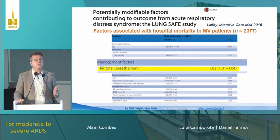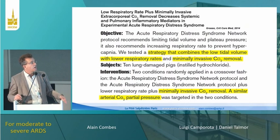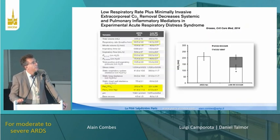And it's written in guidelines. We may increase the respiratory rate up to 35 if needed. So there may be a price to pay. And there's very interesting data. This animal model here in pigs, where the pigs were ventilated using the so-called ARDS net strategy.